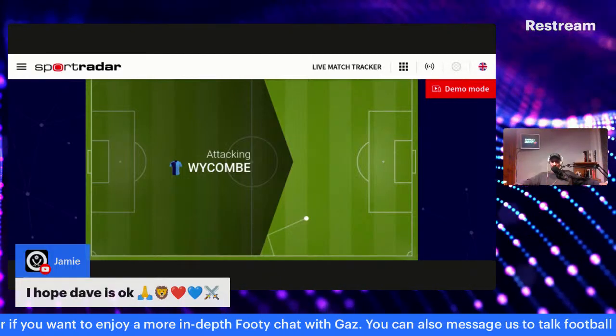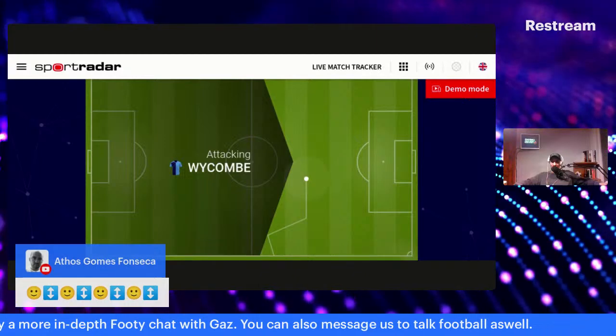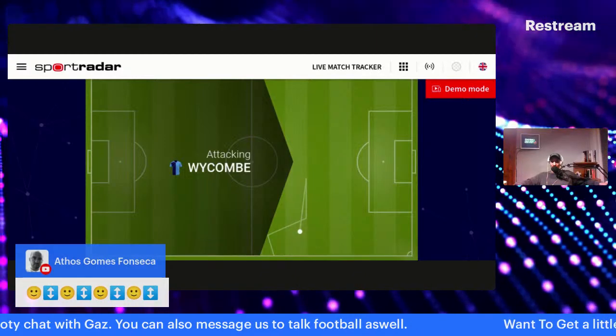Ball played down this near side as they're coming together there. And the referee blows for the foul.